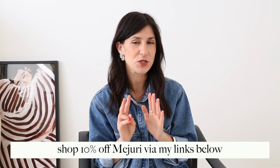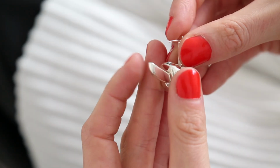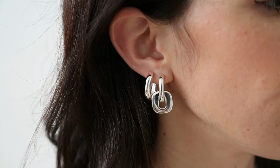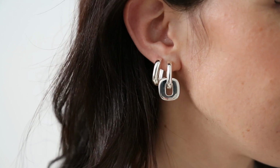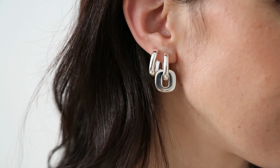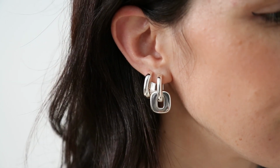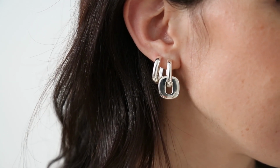But I'd say probably my two favorite pieces have to be the Tibi hoop earrings, which I'm wearing here in the sterling silver. And I love these because you can really dial it up or dial it down depending on your preference level for that day, because it has a detachable charm. And I'm actually wearing them asymmetrically right now, which I think is a really fun way to play around with your jewelry as well and create visual interest around your face.